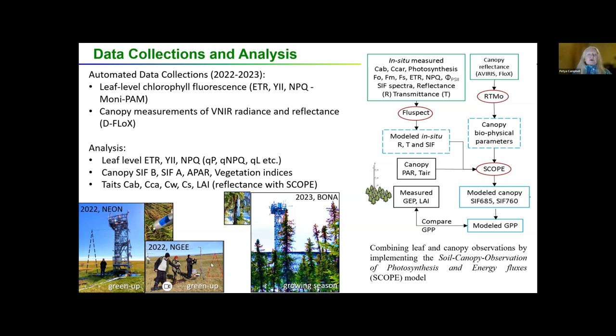Then we have another one on a very short portable tower here, installed on the dry tundra site. And another one, in 2023, we installed at Caribou Creek in the NEON BONA sites, so BONA. And with the FLUX, we measured solar-induced fluorescence A and B, and A PAR.